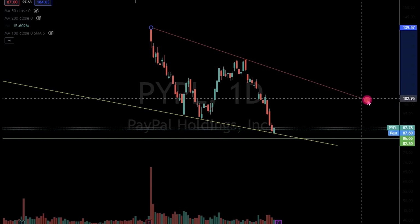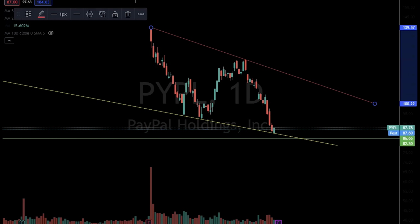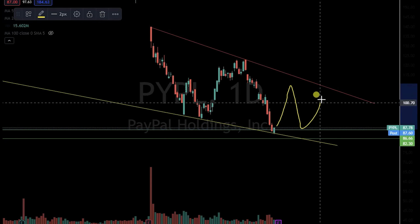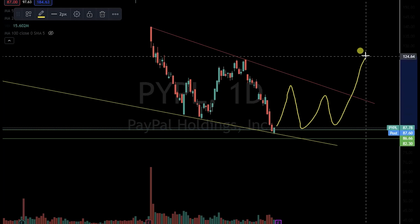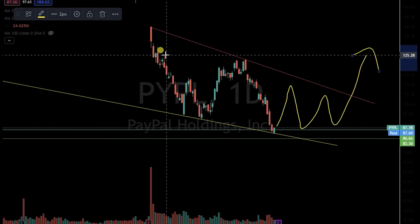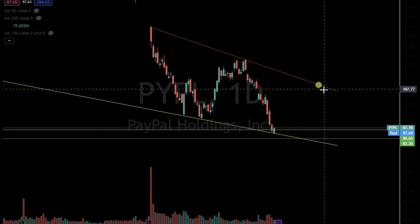Well, ultimately, I think this is going to be the channel that you can watch. It's kind of this wedge formation that I think PayPal is going to start bouncing up into and then out, into it and then out, and then ultimately I think you break upwards at some point in time. But they have earnings, so we just have to keep that in mind. Anything can happen on earnings.